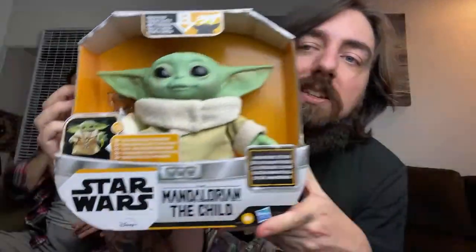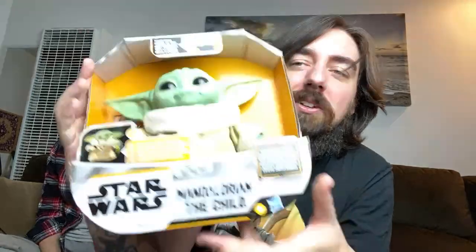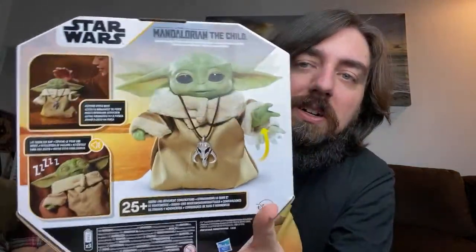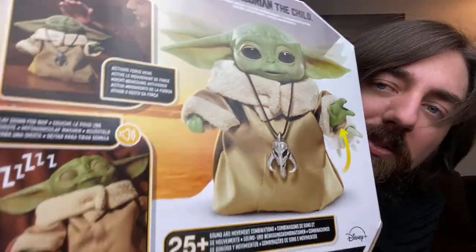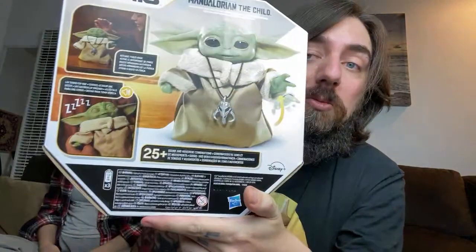You can see the box looks like his little pod that he sleeps in. It says Star Wars The Mandalorian animatronic edition, with a beautiful cute picture of Baby Yoda on the side, the toy right there, and the actual Baby Yoda there. On the back, you can see it comes with the Mandalorian pendant, just the pendant, but really cool. It says activate Force mode and lay down for nap. That's so cute. Takes three AA batteries, which are included, of course, and 25 sound and movement combinations.